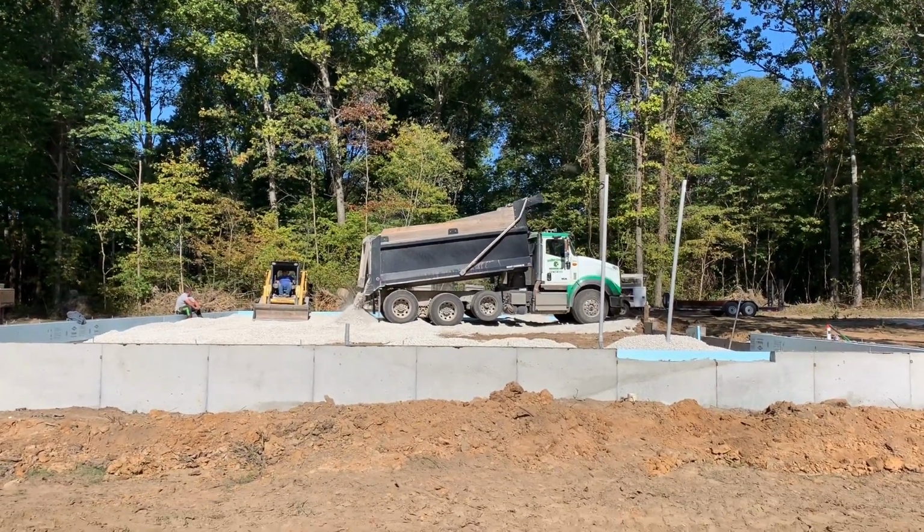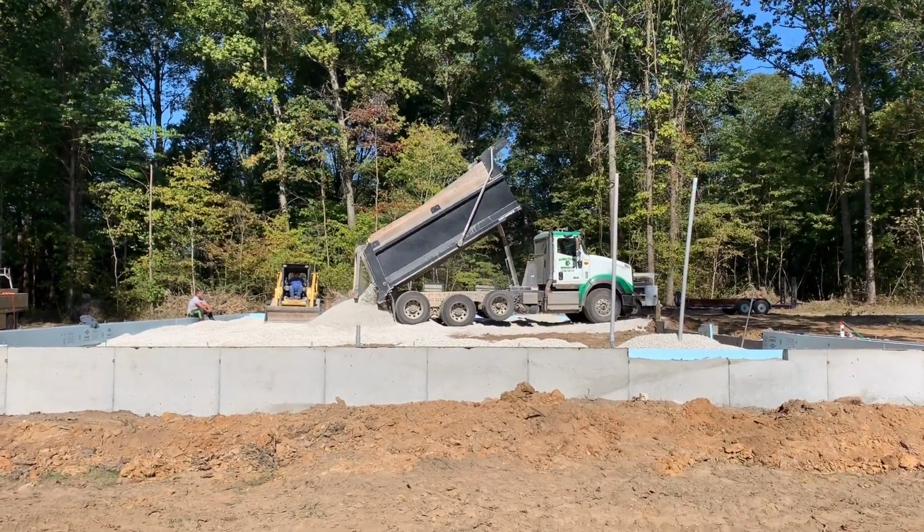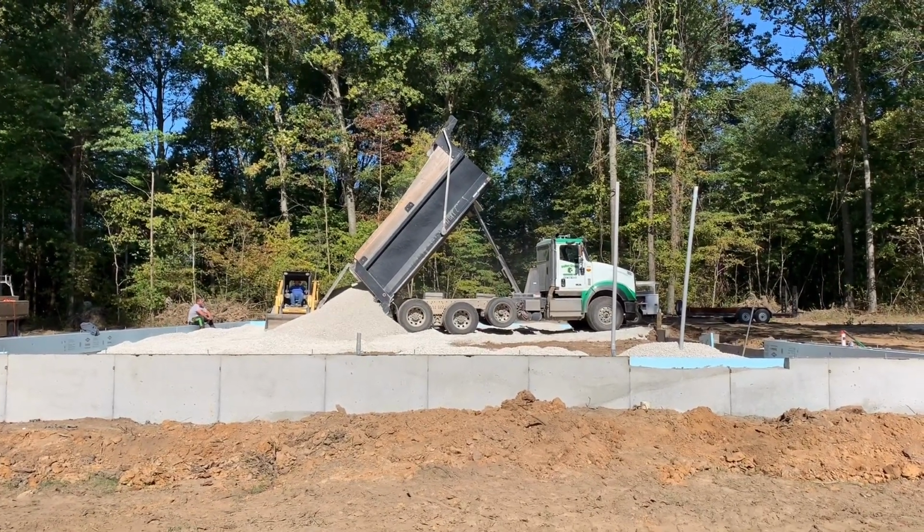Here you can see the two conduits for the electrical sticking up through the gravel, and then the one that's kind of in the middle of the building is the sleeve for the water line that will eventually go in.